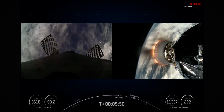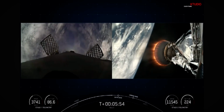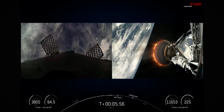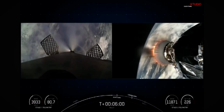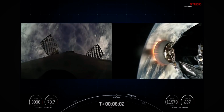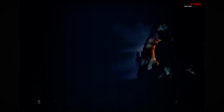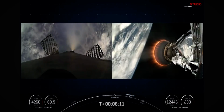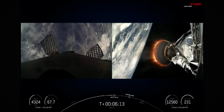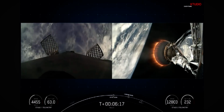Now, with the booster on the left-hand side of your screen, you may occasionally see little white puffs, and those are nitrogen gas bursts, which are used for attitude control. We should be hearing that call out for the entry burn of the Falcon 9 first stage in just about 10 seconds from now. Both vehicles continue to follow nominal trajectories. Good call out there. Now that entry burn will be for the first stage, which is on the left-hand side of your screen.